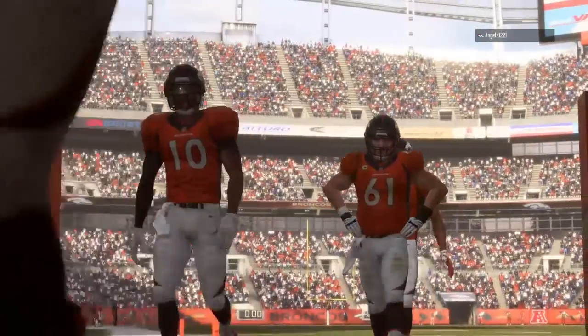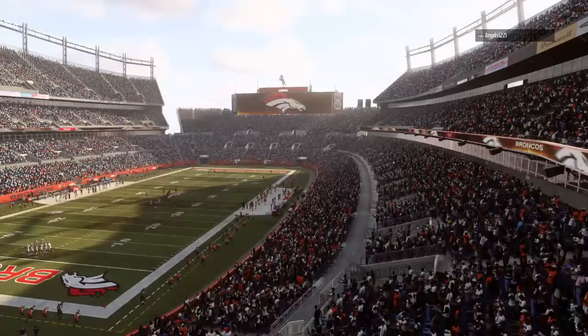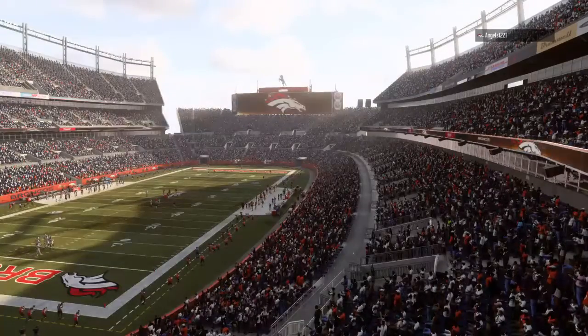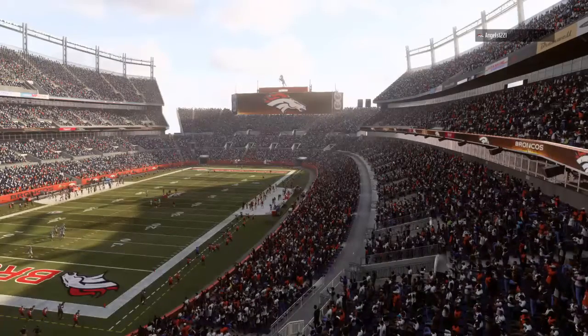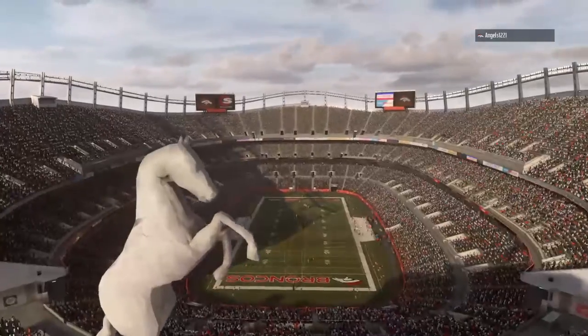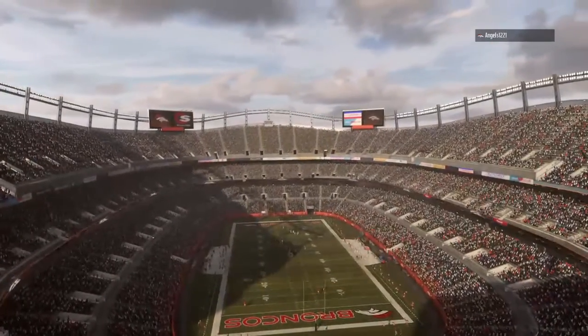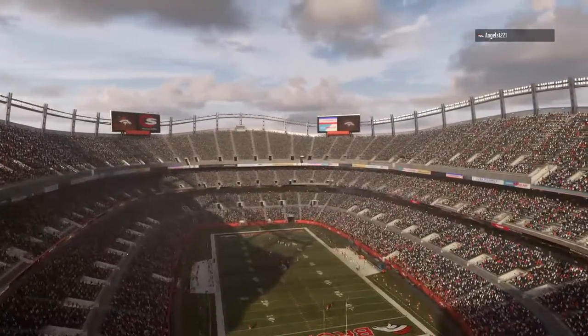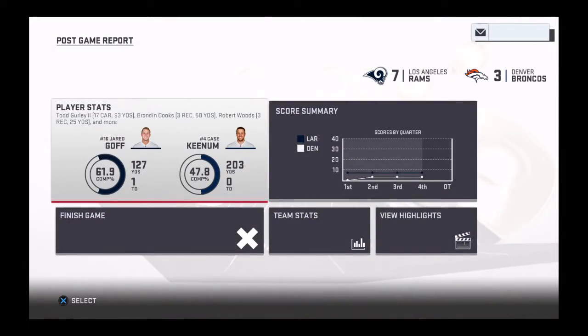So for L.A., they climb back to 500 now at 3 up and 3 down. And they'll get another road test next week as they have to go to Santa Clara to take on the 49ers. Meanwhile, for the Broncos, the downward spiral continues as they drop to 0-6 now. And they'll try to rebound next week as they head to Glendale to take on the Cardinals.